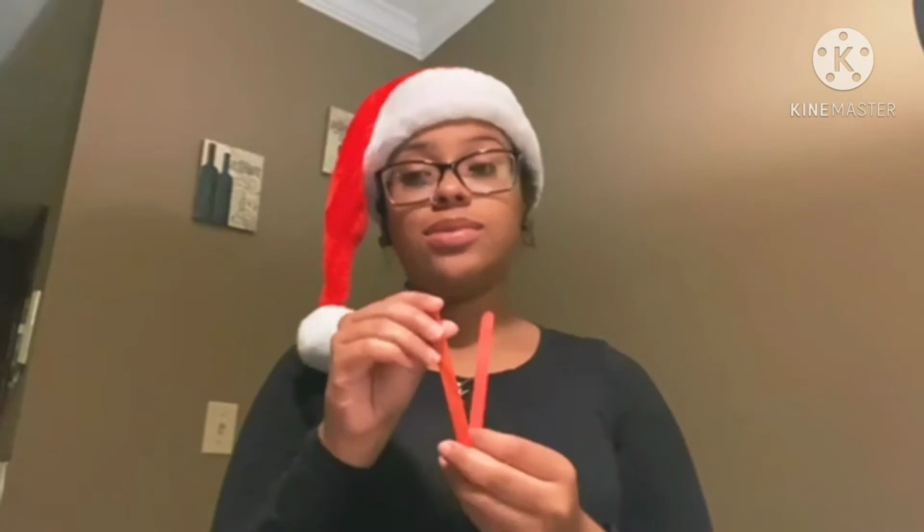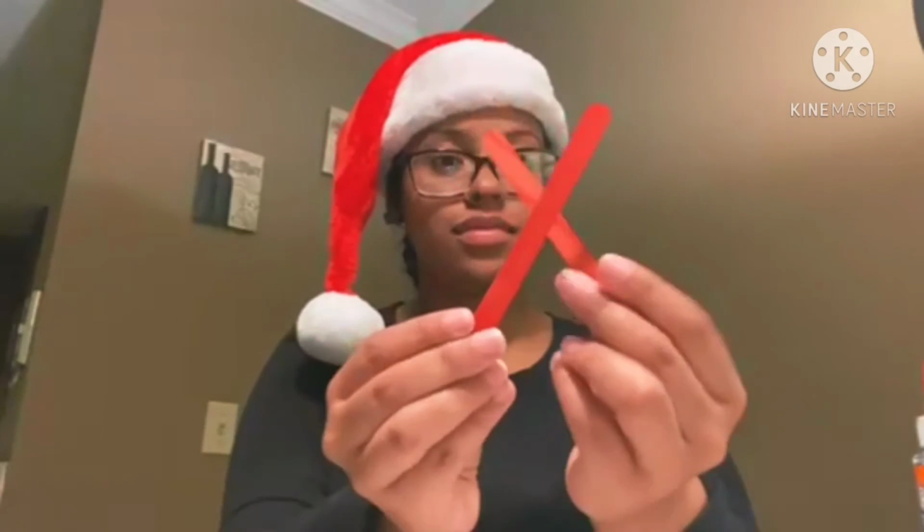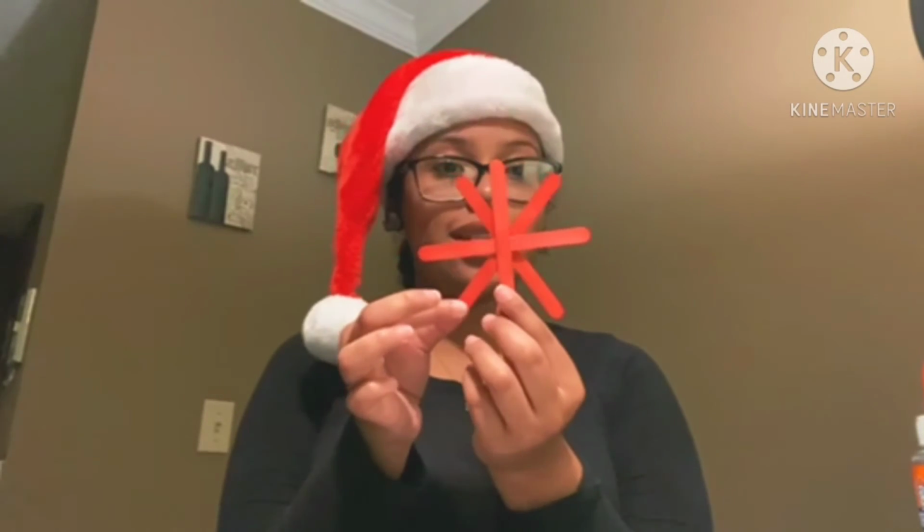So our first step to make this ornament is taking your popsicle sticks. You will need 4 for one ornament, and we are going to glue the sticks together, forming an X. Our next step is to take another popsicle stick and glue it, going horizontally across the X. Then we're going to take our 4th popsicle stick and going vertically down the middle, we're going to glue it like this. And now you should have formed a snowflake like this.